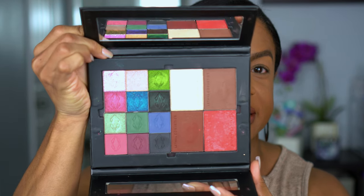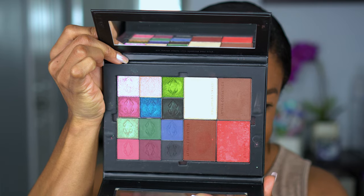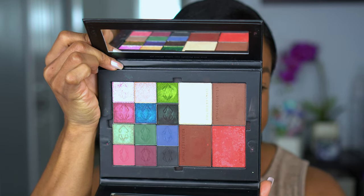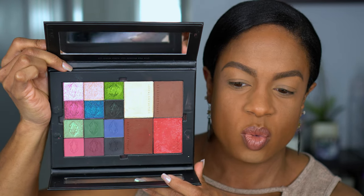So this is what the inside of my palette looks like. Isn't she gorgeous? I did pick some mattes because I wanted to be able to make a complete look with this palette, but you know, I had to go for mostly multi-chromes. I don't think I picked one regular shimmer shade because why would I do that?